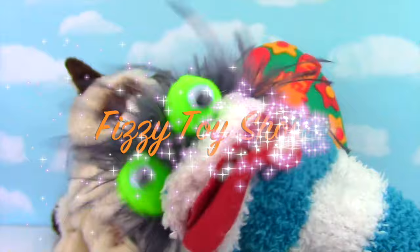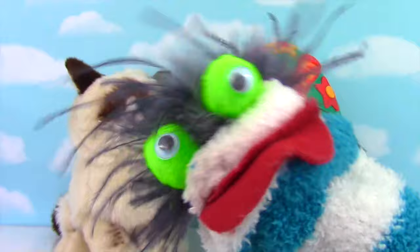Well, hello, everybody. Welcome to the Fizzy Toy Show. Check it out. It is a Wacky Moshi Monster Wednesday. We have Katsuma on a Play-Doh surprise egg. Hey, Katsuma. Katsuma is a Moshi Monster. We have so many surprises inside of that egg, too, you guys. It's going to be super awesome.